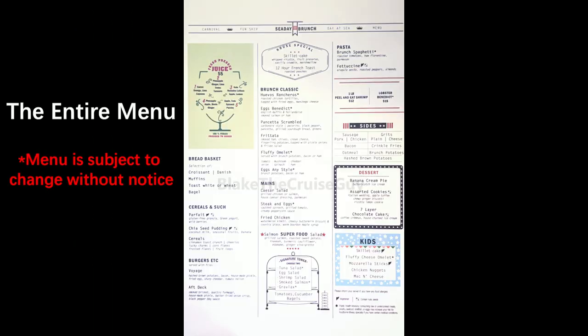This is what the entire Seaday Brunch menu looks like. There are multiple sections that we will zoom in on.